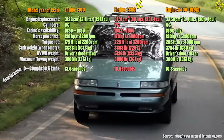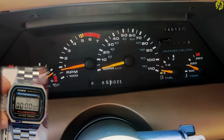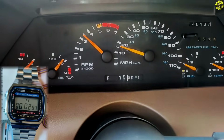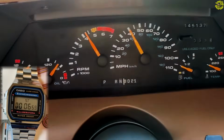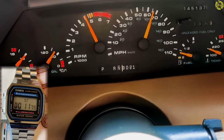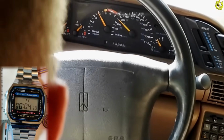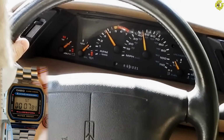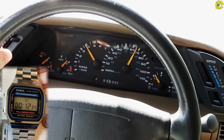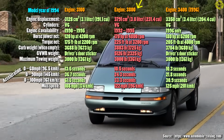Well, let's see how this holds up after 27 years. I normally hate doing these kinds of tests with classic cars, but this one time, for the world's record keeping, here it goes! Speed of 60 miles now. So there you have it. The first generation Silhouette could reach a max speed of about 122 miles per hour.